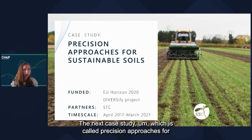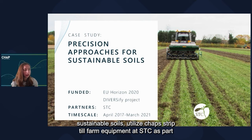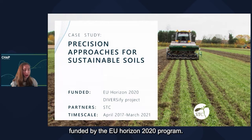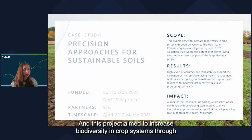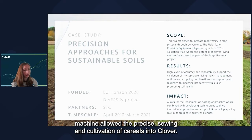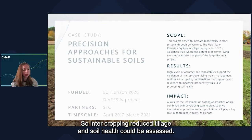The next case study, which is called Precision Approaches for Sustainable Soils, utilised CHAP's strip-till farm equipment at STC as part of a much larger set of studies from the Diversification project, which is funded by the EU Horizon 2020 programme. And this project aimed to increase biodiversity in crop systems through polyculture, particularly in using clover as a living mulch. The strip-till machine allowed the precise sowing and cultivation of cereals into clover, so intercropping, reduced tillage, and soil health could be assessed.